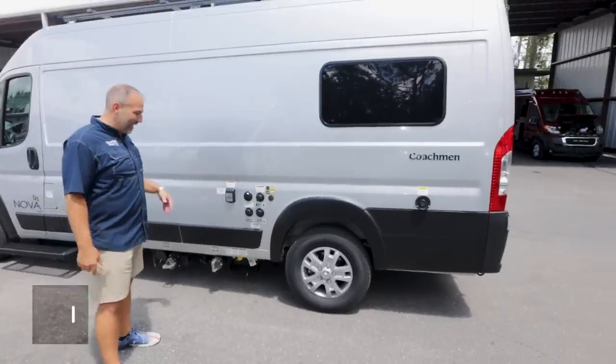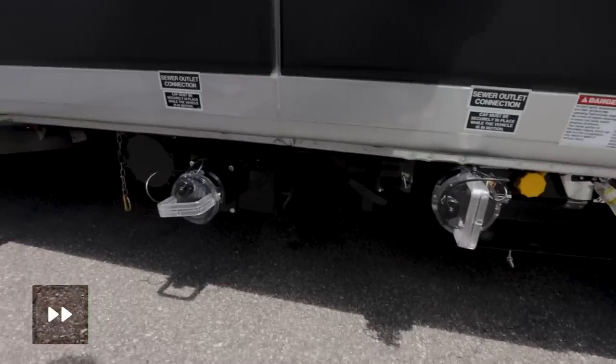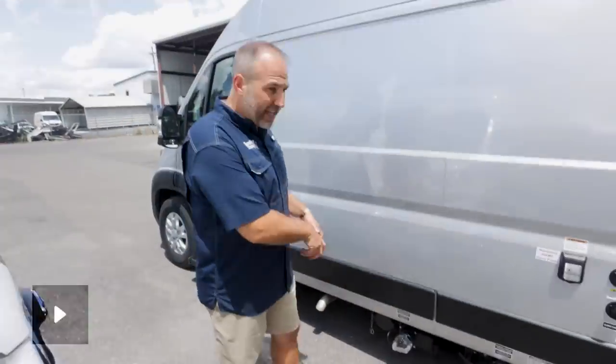People get mad at you for rushing through this, by the way. This is how it goes. So, this is all the stuff you need to camp. Let's go. Okay, there you go. And you got the new clear see-through caps. All right, one's gray, one's black. You take the hose, you go from one to the other, you dump them.